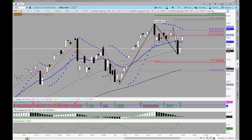I do like looking at the retracement of previous major swing highs to swing lows, and you can see that took us right back into the 618 retracement, and this is an area that you have to consider for resistance. Of course, we also can't ignore the fact that we are still in a pattern of making higher highs and higher lows, which is beneficial for this market.